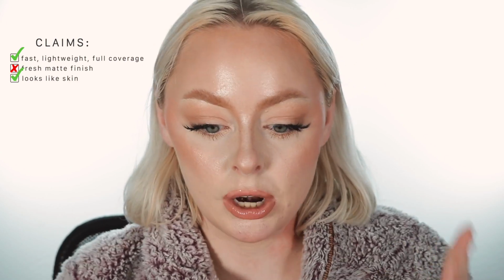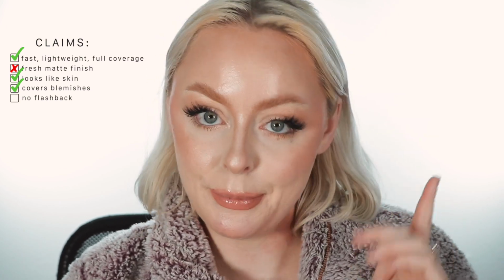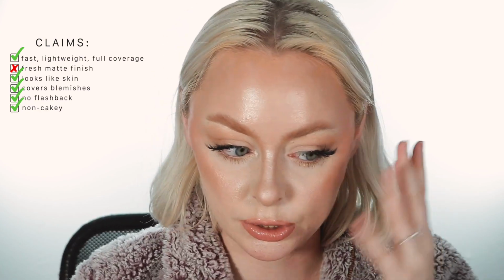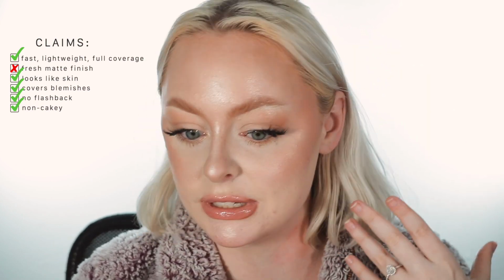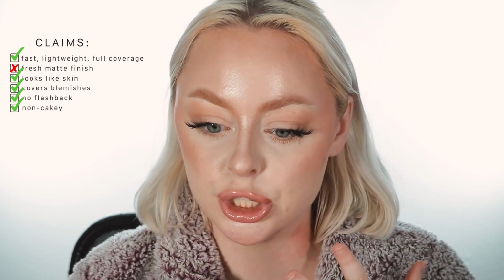Looks like skin, already covered, definitely very skin-like, especially up close and personal. Covers blemishes, absolutely, 100%. No flash, yep, we can knock that off the list. No flashback. Non-cakey, absolutely. Even with wearing it throughout the day, there was no cake or buildup of the foundation in any areas. It wasn't clinging. Even to this point, it's not clinging to any of my dry patches or texture in my skin. So definitely no cakiness here.